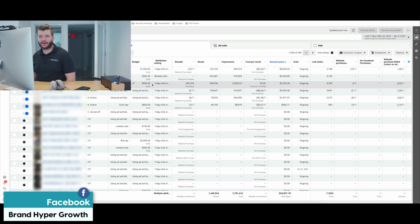So let's say you have these audiences and you just want to get your product in front of people as many times as possible. Once people get here, then you have at least Google branded retargeting, which would impact your results there. So you will not get sales directly from here, but you will start getting sales directly on the Google side.